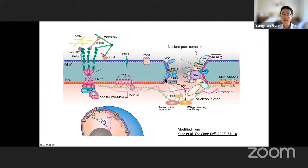And also, not only the core scaffold of the nuclear pore complex, we recently found a particular guanine binding protein called GBPL3, which specifically localizes to the nuclear basket region. This GBPL3 is very different from its homologue in human, known as GBP proteins, in that it has a particular C-terminal region that is intrinsically disordered. This intrinsically disordered region can promote phase separation at the nuclear basket region, and this phase separation can recruit many transcription factors and RNA processing machinery at the same time. So basically, it's established that the nuclear basket region at the nuclear pore complex is a very active position for transcription regulation, coupled with RNA processing and RNA transport machinery to facilitate rapid transcription regulation. This work is also under review.